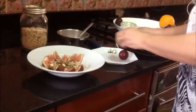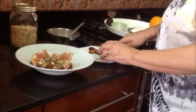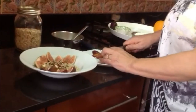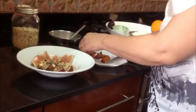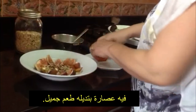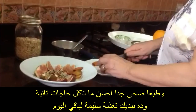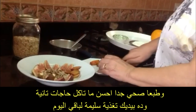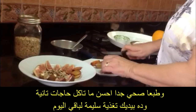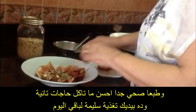Can we change the fruits? You can change whatever you like, whatever your preferred fruit is, and you must see what is in season. Very juicy, very nice. And it's very healthy as well, huh? Of course. It's much better than having eggs and sweet stuff like jam in the morning. This gives you better nutrition than anything else for the day.